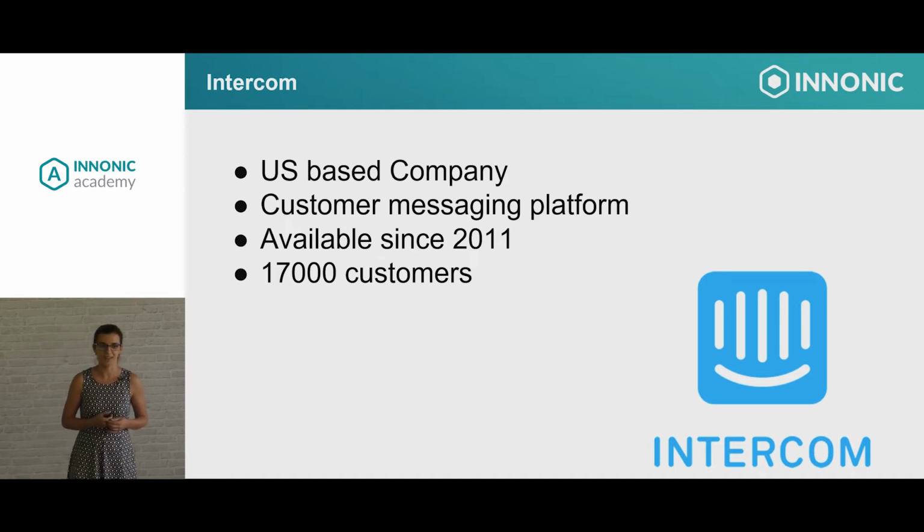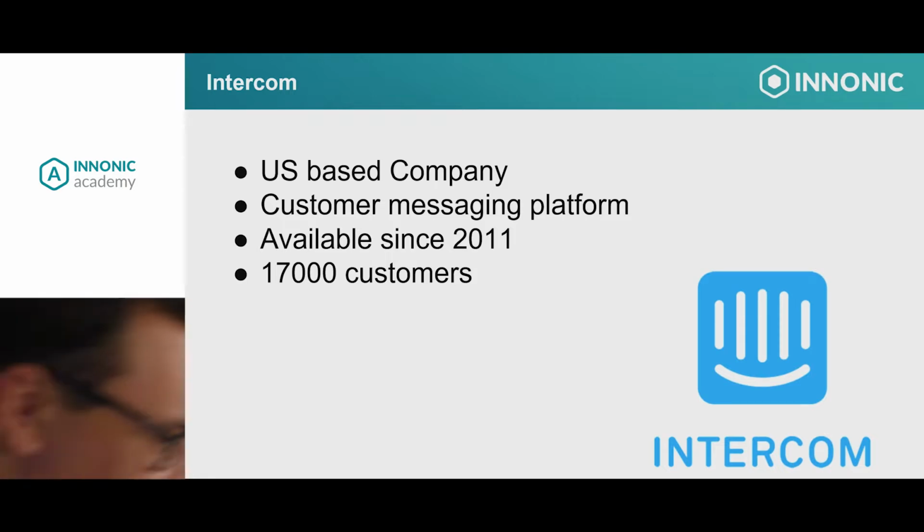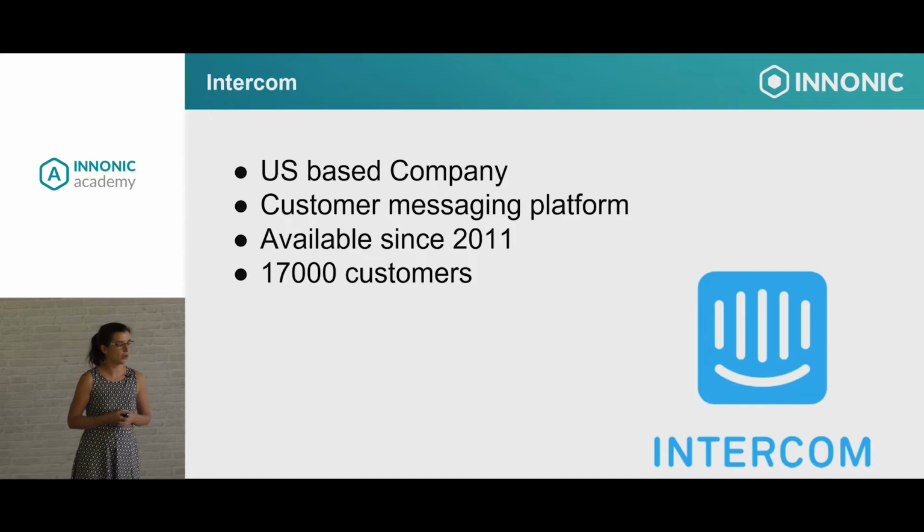About the Intercom itself, who of you have ever heard about Intercom? Anna, did you? Victor, you too. Thank you. Basically, Intercom, for those who haven't heard about it before, is a SaaS software which helps to set up customized messaging functions for the visitors who come to the website. It can be, for example, behavior-based messages or chat messages. So basically, Intercom helps to communicate with the customers in real time on the website. It was established in 2011, and since then they were able to get more than 17,000 customers, which is a lot all around the world.